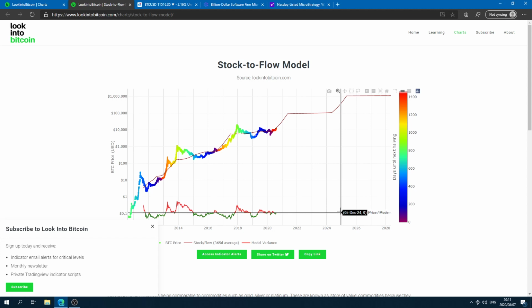So you basically take the total supply, which is the stock. And remember, the total supply of Bitcoin is not yet 21 million. We've been mining for about 10 years, but it will take, I think, almost another 100 years to mine the last Bitcoin. I think it was 2140 when they expect that. So you take the current supply divided by what's coming in for the period.